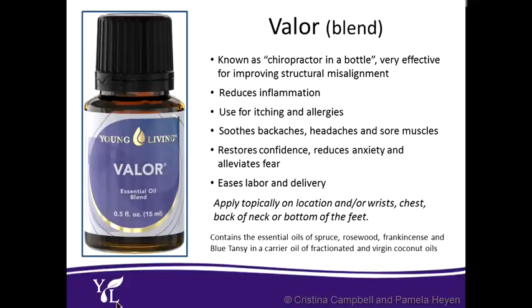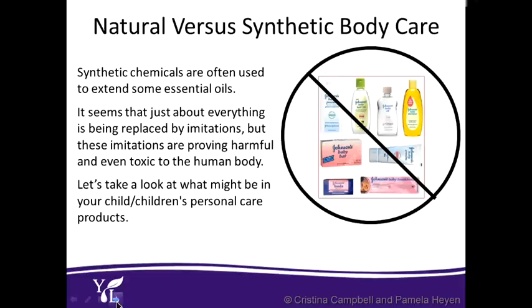So if they have bites or anything like that, you could also use Valor if maybe the lavender wasn't doing the trick. It can help soothe backaches, headaches, and sore muscles. It also restores confidence and helps to reduce anxiety and alleviate fear. Great for kids that maybe are a little shy, or might have some issues making friends or at school. It also can help ease labor and delivery. You apply it topically on location and/or on the wrist, the chest, the back of the neck, or the bottom of the feet. And I use Valor in all of those places.